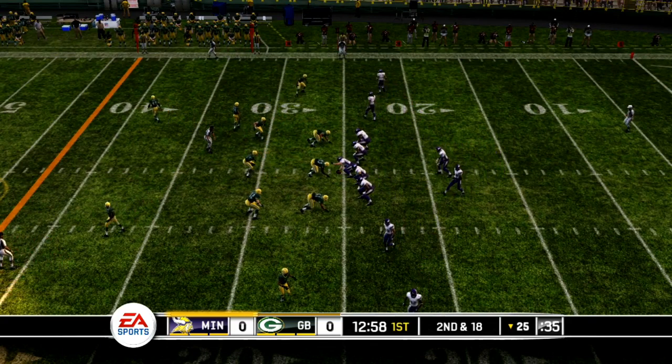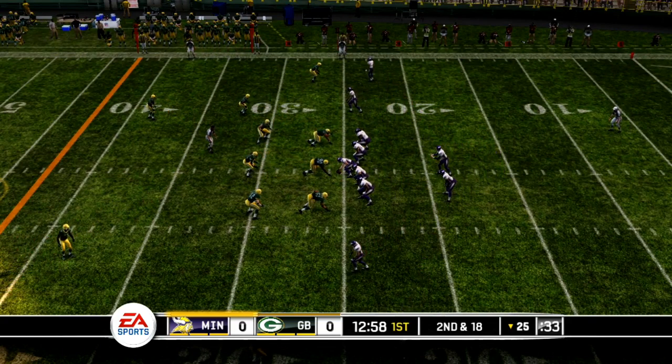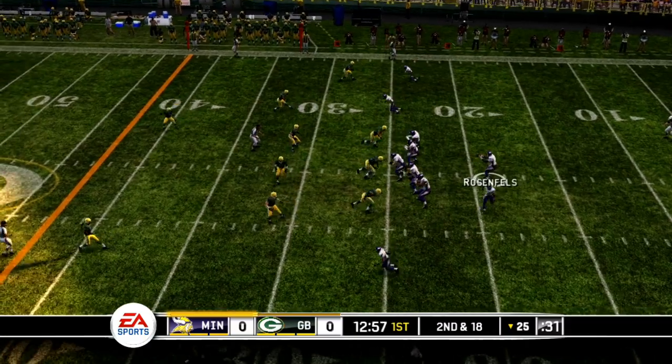Section 36, row 4, seating. You are the winner of an all-day grocery shopping spree.